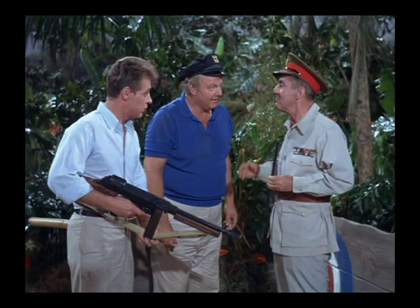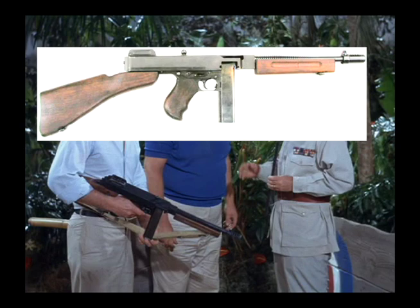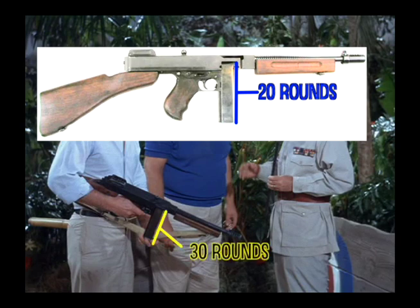The Professor is holding a Thompson 1928A1 submachine gun. Here's a picture of that model. This one in the picture has a 20-round magazine, and the one the Professor is holding appears to have a 30-round magazine.